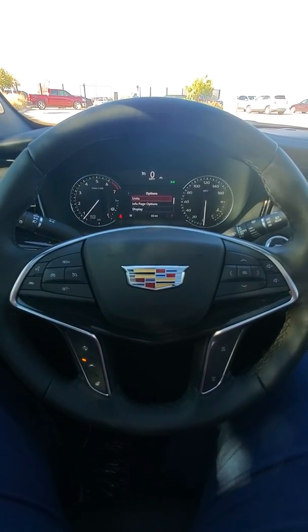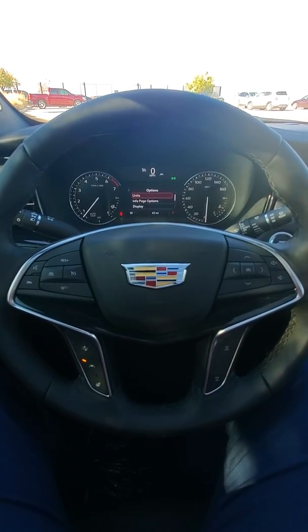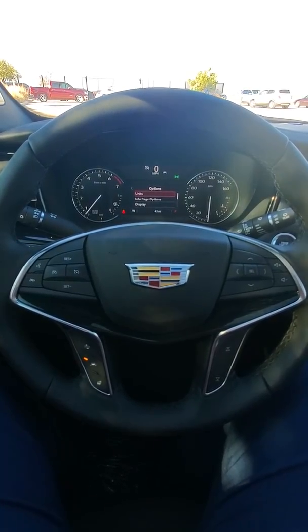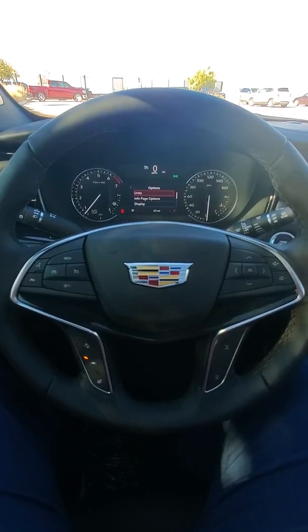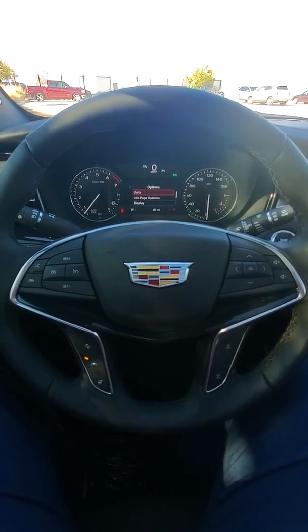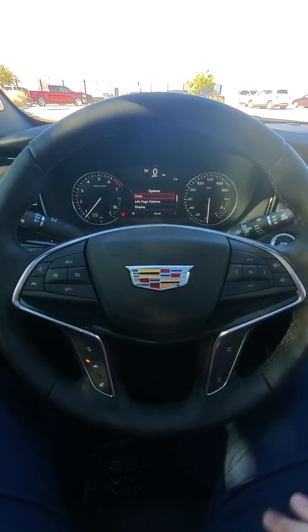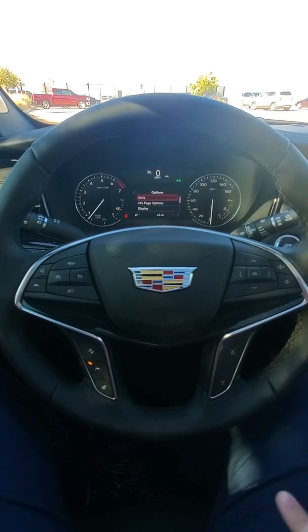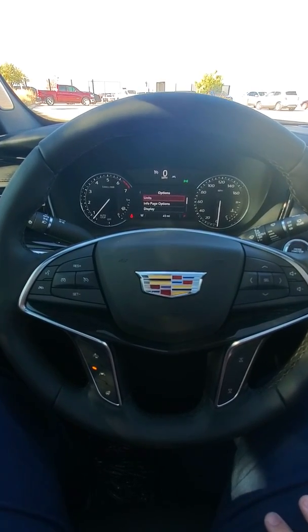Another thing that they've changed is the transmission. They've gone from an 8-speed to a 9-speed. And that makes a huge difference in terms of drivability. You get a lot more torque, it's a lot more efficient, it's a little bit quieter, and the shifts are smoother. They've also added more sound deadening to the chassis of the car, so the driving experience in this is significantly better than in previous models.